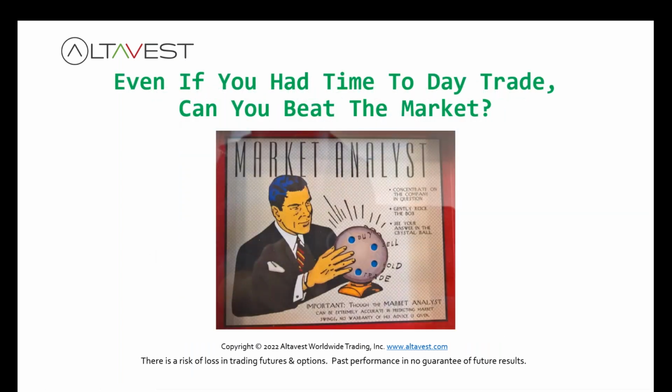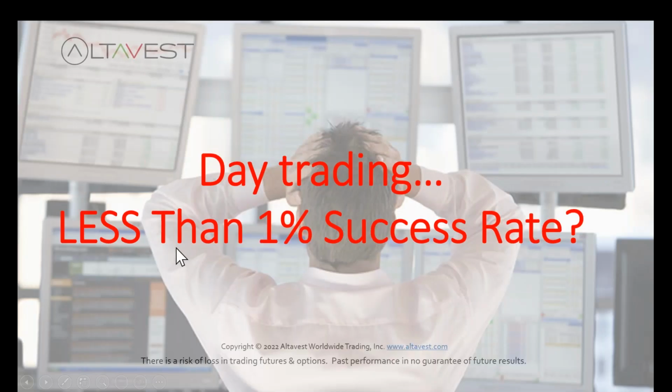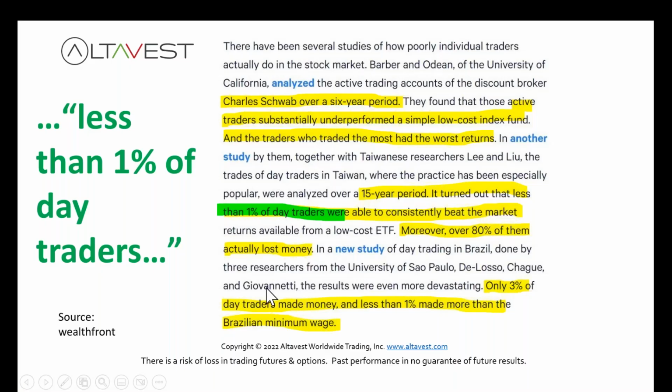And then even if you are trading and screen watching and hovering over your monitors all day, are you even beating the market? So day trading, is there a less than 1% success rate? Well, according to some studies, yes. Here is a study from Charles Schwab. They analyzed their active trading accounts over a 6-year period of time. The active traders substantially underperformed a simple low-cost indexed fund.